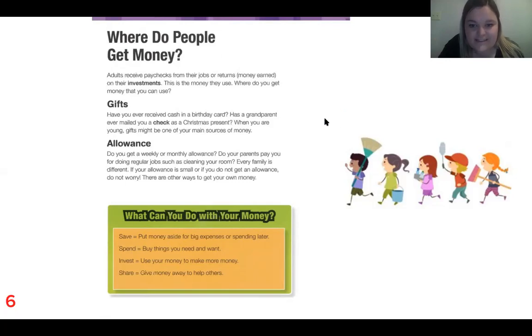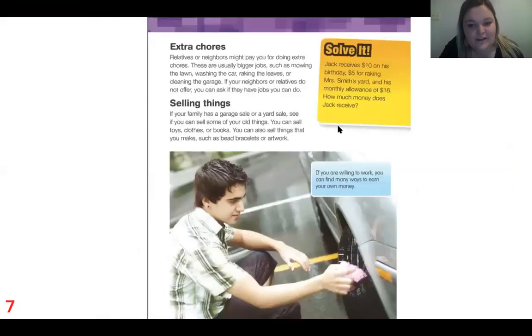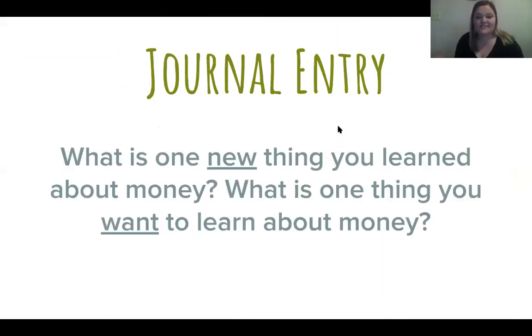So now to get to that journal entry today, and it is a fun one. I'm super excited about it because I want you to tell me, what is one new thing you learned about money? I know I learned some new stuff about money, and I just love telling that to my friends. I love learning new things. And what's one thing you want to learn about money? I just love asking questions, and I think it is such a good quality in a learner when you're constantly asking questions and want to learn more. So come up with one thing you have already learned about money that you thought was cool, and one thing you want to learn about money. Have those ready today for your teacher when you meet.